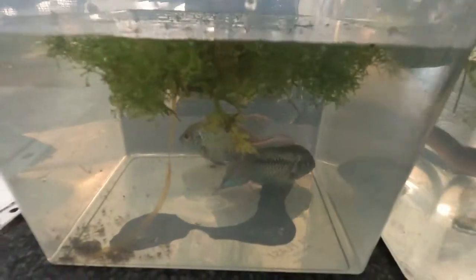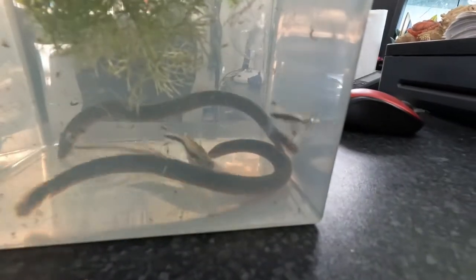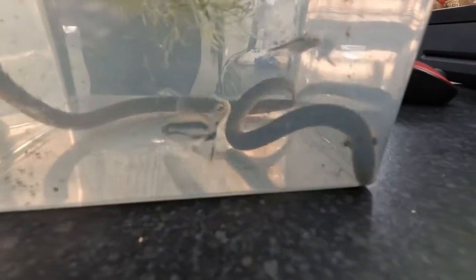So we got 2. Let me adjust. Let me get you a different angle. That's what we need. Oh, that's better. So we've got the electric blue acaras, we have our reed fish and our little catfishes. I can't remember exactly what these ones are called, but I'll do my research and I'll find out exactly which ones they're called. We've had them in before. I know I've had them in before, but it's hard to remember every single name of the catfishes.